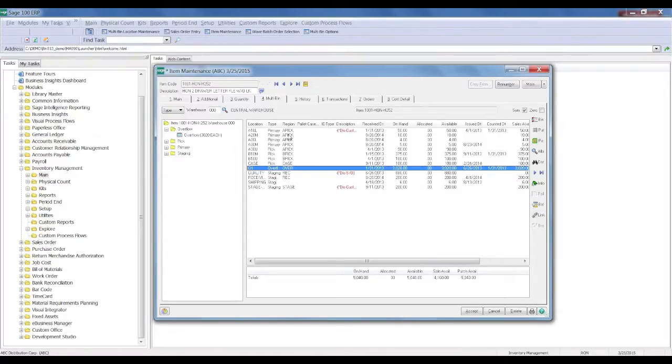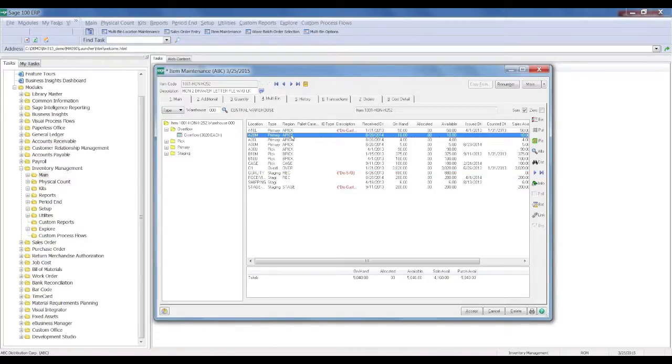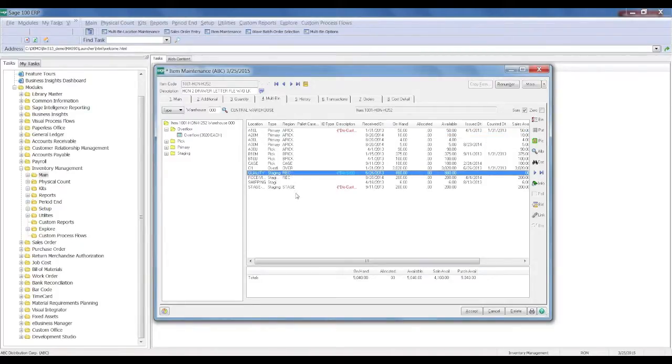We have zones in the system so that you can produce zone picking pick sheets, and you can see some of the zones here. I have A pick, B pick, and then receiving area and staging area.